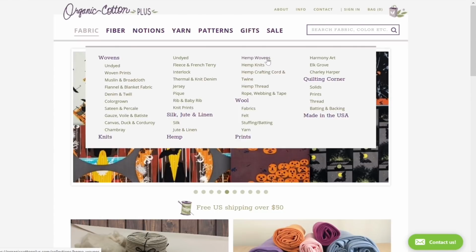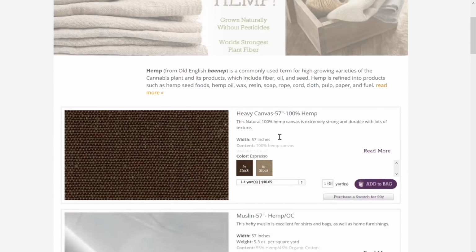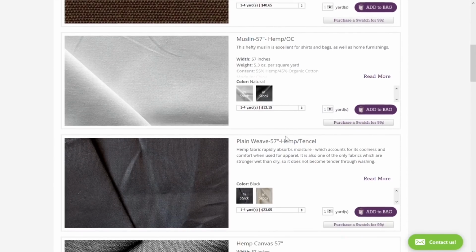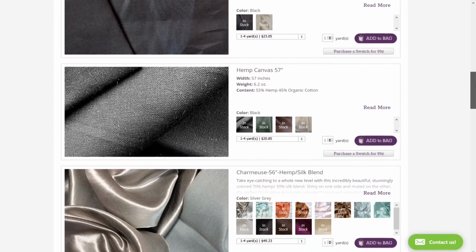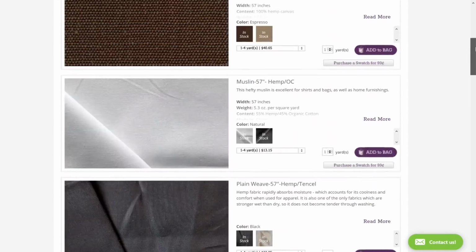They are notable for having hemp, so I find that really interesting. If you'd like to buy some hemp muslin, you can do that. It's $13.15 a yard, which seems crazy to me for muslin, but hey, if you're into hemp, this is the way to go. So there's plenty of options for different kinds of organic fibers.